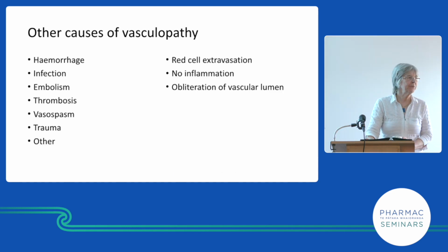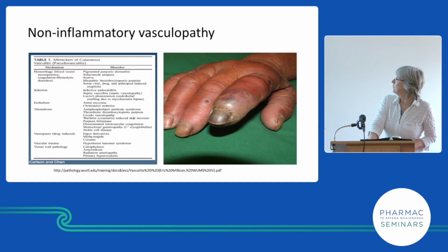So vasculopathies, occlusion can be due to blood, it can be due to cholesterol, it can be due to calcium, it can be due to thrombosis, vasospasm, trauma. But because it's occlusive, we don't have any inflammation going on, so it's not red. It can be secondarily red, but it doesn't start off red. There's a long list of things that can cause your blood vessels to block up.